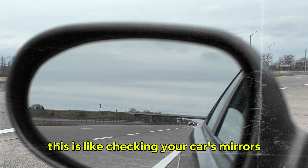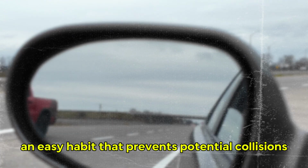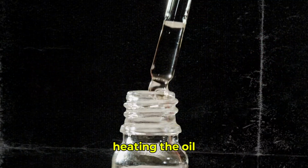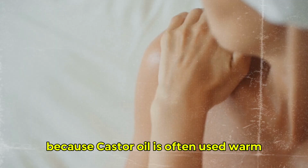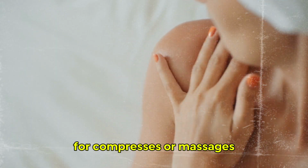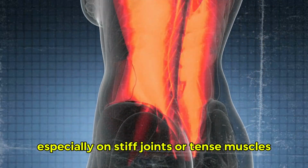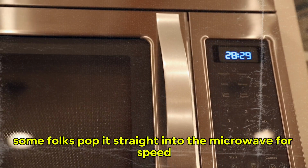This is like checking your car's mirrors before pulling out of the driveway. An easy habit that prevents potential collisions. Heating the oil incorrectly can also sabotage your efforts. Because castor oil is often used warm for compresses or massages, especially on stiff joints or tense muscles, some folks pop it straight into the microwave for speed.